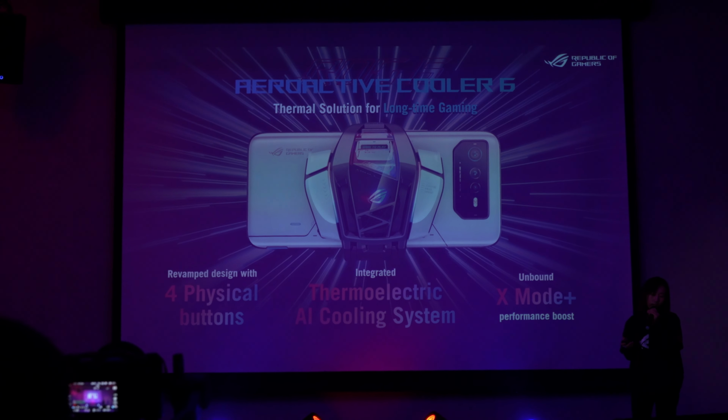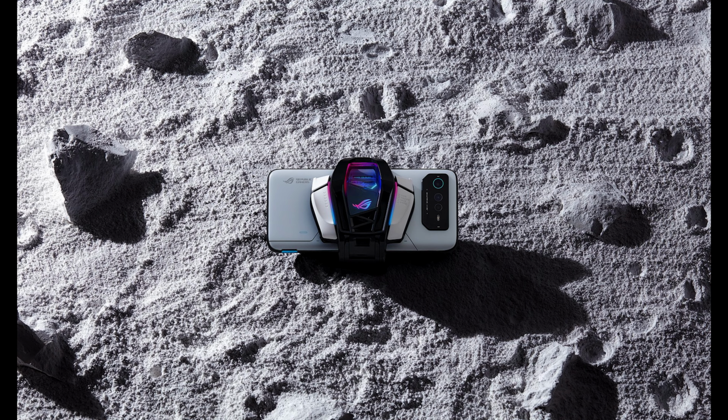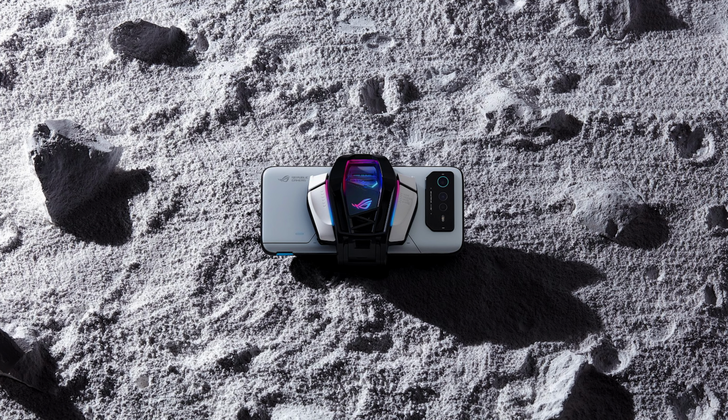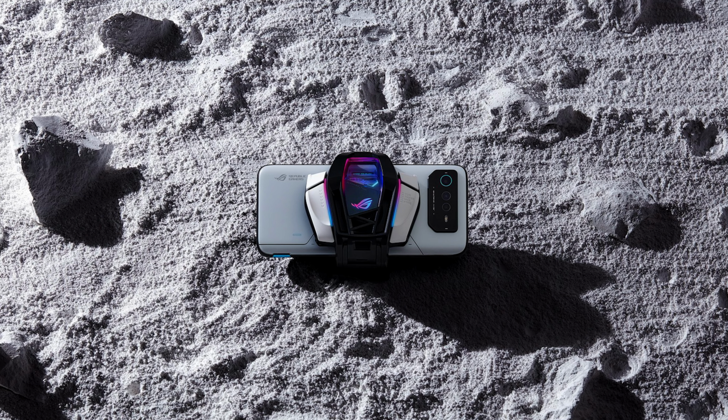This time it's called the Aero Cooler 6, and what makes this cool is that now it has a thermoelectric system that can make it even cooler. But the new thing about this is that now you don't need external power. It can run fully off the ROG Phone's side port.